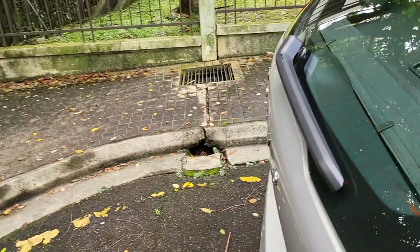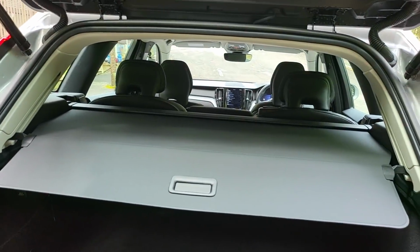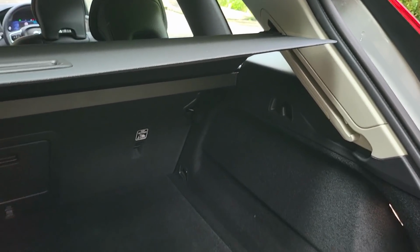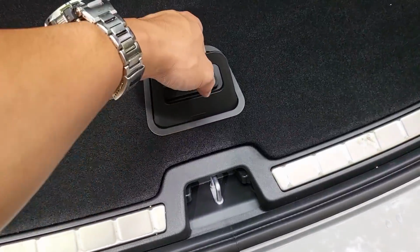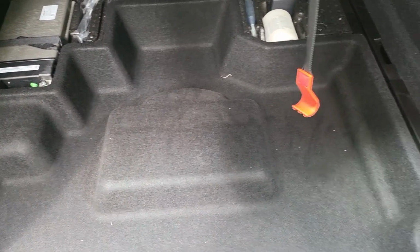Okay, now let's open the boot and have a look. Powered boot, of course, and like previous Volvos, they designed this extra mechanism here. You push this a little bit, it will slide up so that it's easy for you to hold your things, instead of pulling out the whole tonneau cover and retracting the entire thing. So you get a big net over here, travel socket, a hook over here, another hook over here, very convenient. And then you press this, pull it up, and you have a compartment inside here, and this little strap is for you to hook it up here.